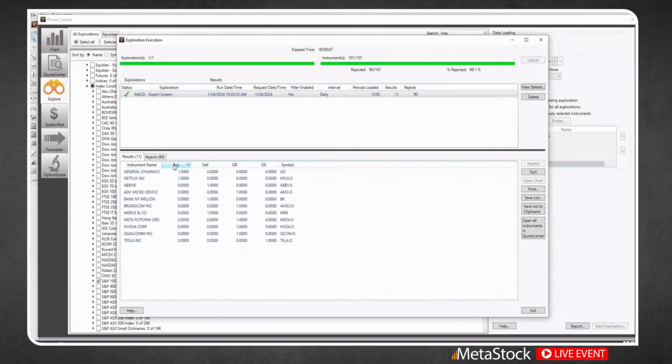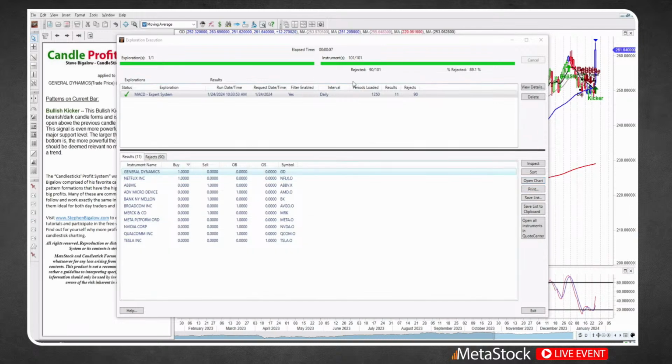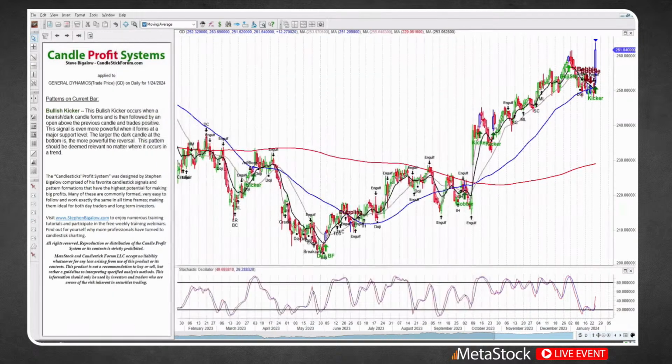So what we're going to do is open up one of the buy signals. And this is how you quickly come across information for trading opportunities. General Dynamics, Netflix. Let's open up General Dynamics. Click Open Chart over here when you select it. And then we'll minimize that. And let's do a clean template again.